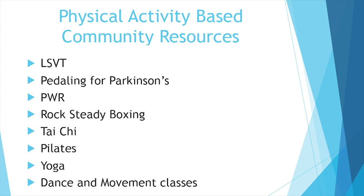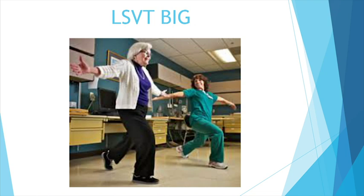And then there's a list of several other activities. I'm in Ann Arbor, and I know we have an Ann Arbor support group, and some of these activities are offered around the Ann Arbor area, and I'm sure in some other communities as well. So here's a picture of somebody doing one of the step forward BIG exercises.